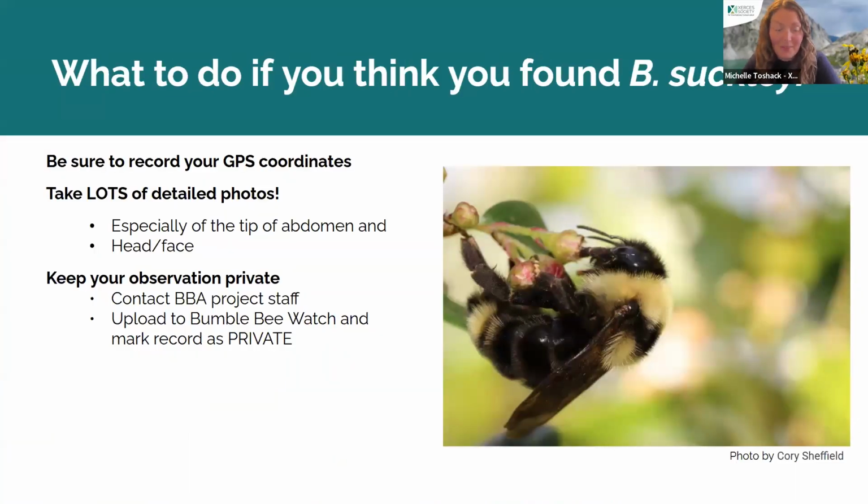So if you think that you found Bombus suckleyi, we want you to record your GPS coordinates, hopefully with high accuracy. Take lots of detailed photos, as many as you can, especially of the tip of the abdomen and the head and face area. And as you submit this observation on Bumblebee Watch, please keep this observation private. There's a setting that returning volunteers are familiar with. It's a little box that you will check directly in Bumblebee Watch. You can also reach out to me and give me a heads up so I can go into Bumblebee Watch and identify your record.